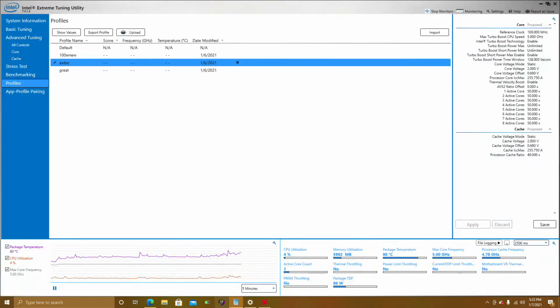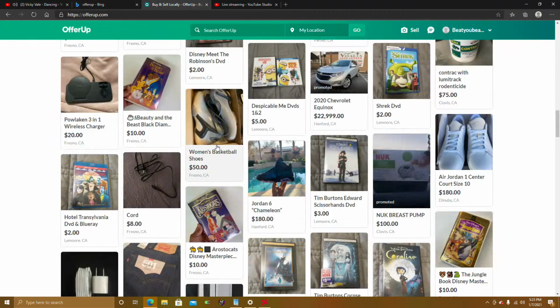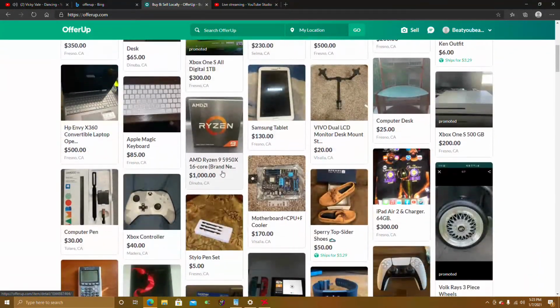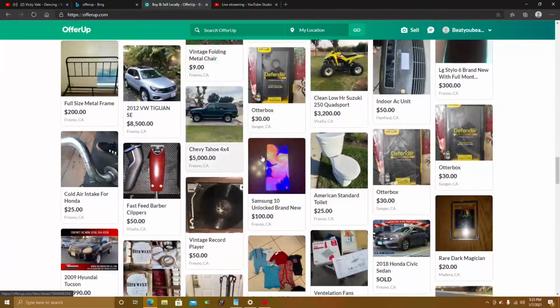Today is the OfferUp special. OfferUp special. My favorite joke right now I'm gonna make is American Standard toilet. Where's the American Standard toilet? American Standard toilet. Bro, I found the ultimate legendary item of the day. The American Standard toilet, guys.